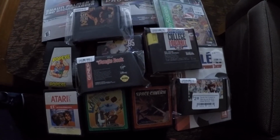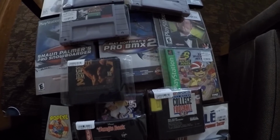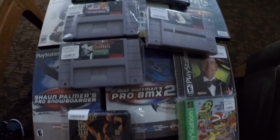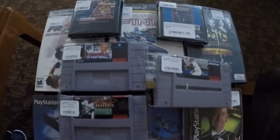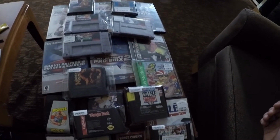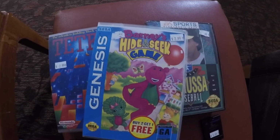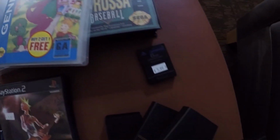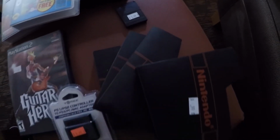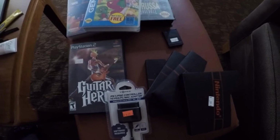So now we're going to move on to M&M's showcase. I got a couple Atari games, E.T., Lost Luggage, Space Cavern, Popeye, and I got a bunch of sports titles for the others that you can't find, R-Type and Buffy. I love me some Buffy. And then the last one, I got Guitar Hero, I got Barney, the slipcovers, like I said, I couldn't find them for Nintendo.